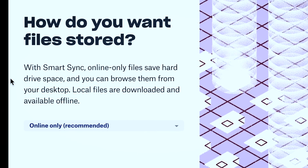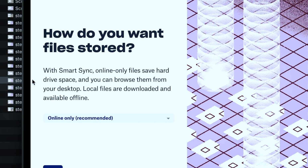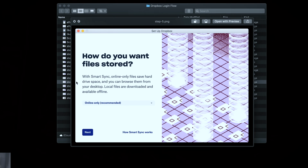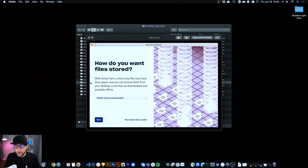Step 5. How do you want your files stored? With Smart Sync, online-only files save hard drive space, so you can browse them from your desktop. Local files are downloaded and available offline. Okay, thanks for telling me that again. Here's your option that's already nicely pre-filled for you.